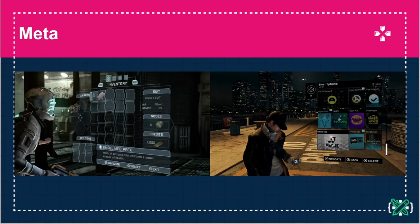But the character's still not actually seeing it. So there's an inventory here, and the character is interacting in Dead Space. He is interacting with this inventory menu, and we're seeing this menu. So it fits in the story of the game, but it's not actually in the world of the game. And then same thing over here in Watch Dogs.